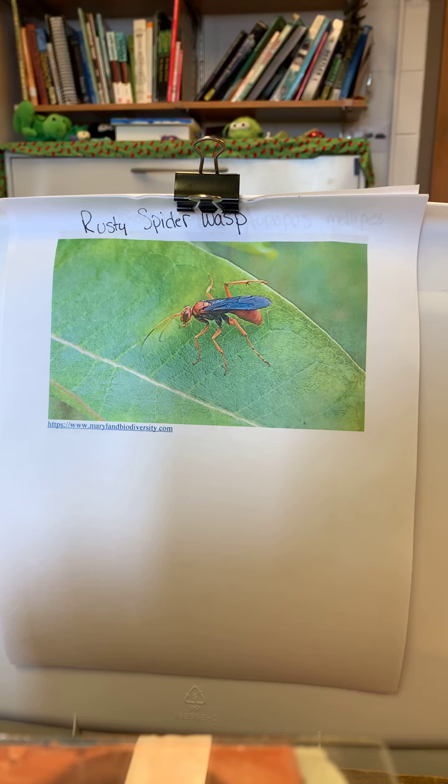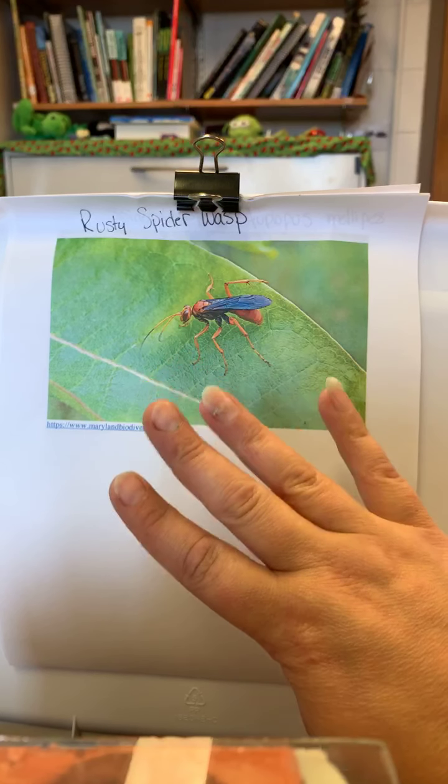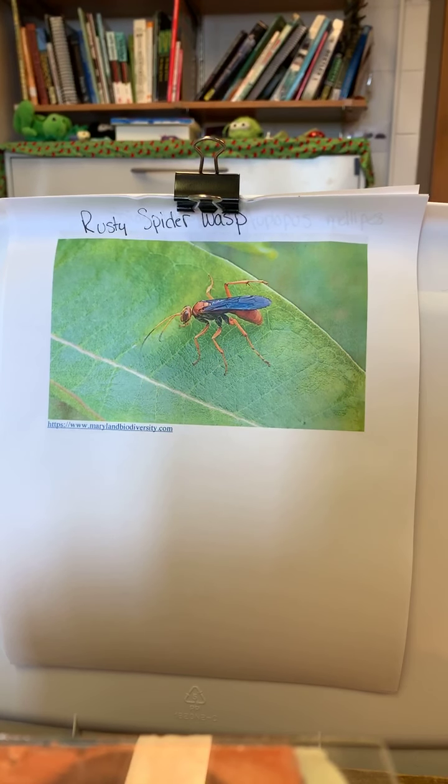Now, the egg will hatch, and wasps go through complete metamorphosis: egg, larva, pupa, adult. So that larva, guess what it eats? Can you guess? It eats the spider. That's right, it eats the paralyzed spider that is still alive but can't move. It eats it from the inside out until eventually it dies. And then that larva of the wasp will pupate and then emerge as an adult wasp.